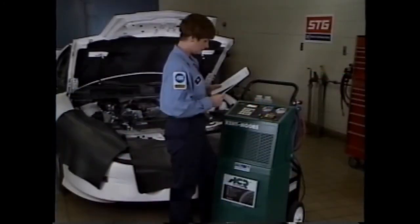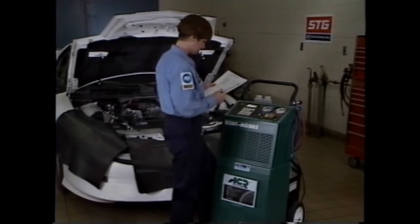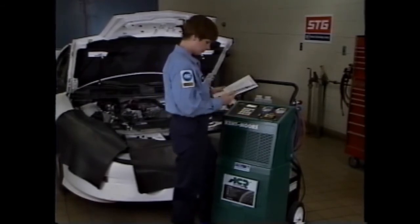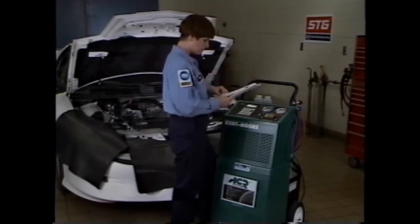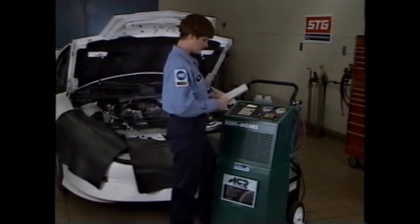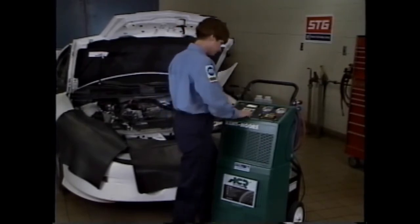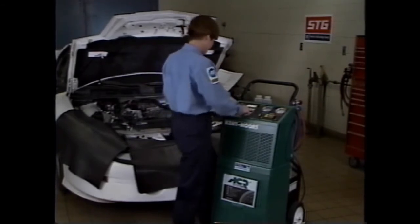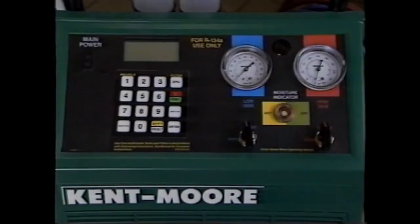Before using the ACR4 for the first time, it is critical to review and perform the setup procedures printed in the operator's manual and covered in the accompanying videotape. Spend a few minutes familiarizing yourself with the various components and their locations. Failure to follow the correct procedures could result in vehicle system damage.